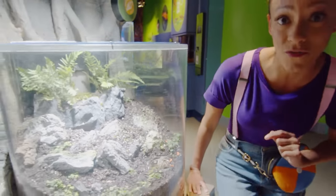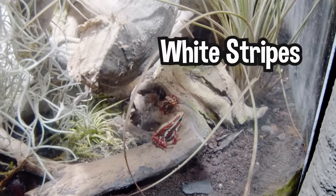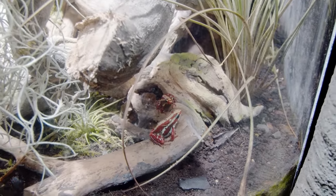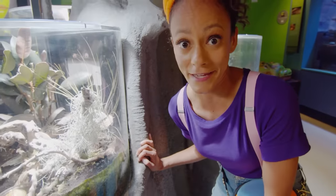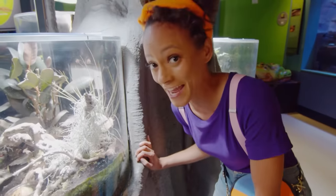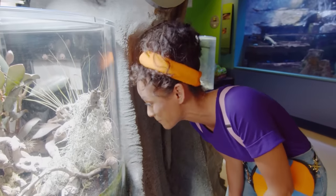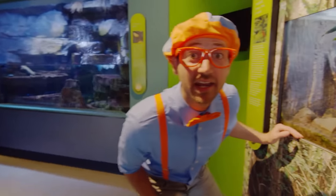Ooh, I think there's some more over here. Come on. Wow. These have white stripes down their back. They look so cool. They're poisonous because of the poison in the food that they eat. You have to stay away. But wow, they're just really adorable and fabulous. Mika, look. Check it out.